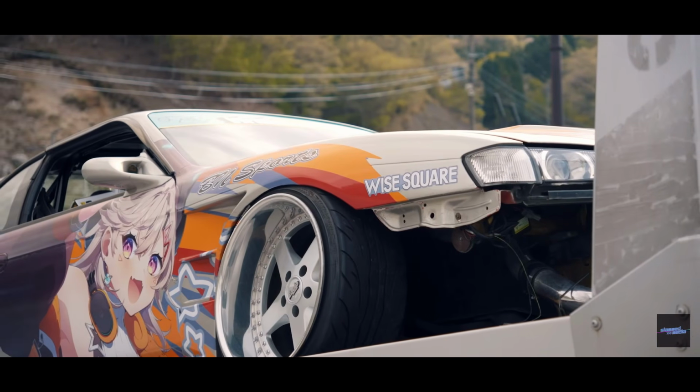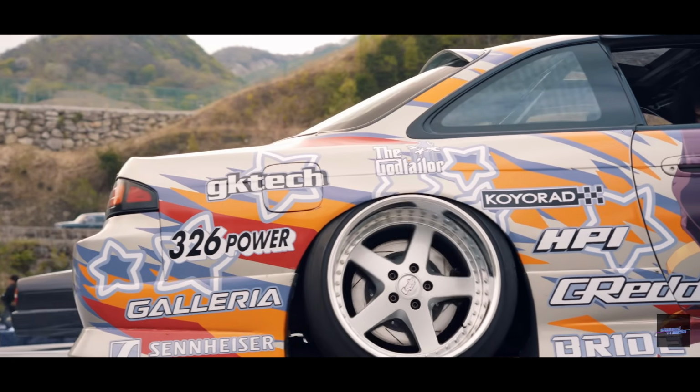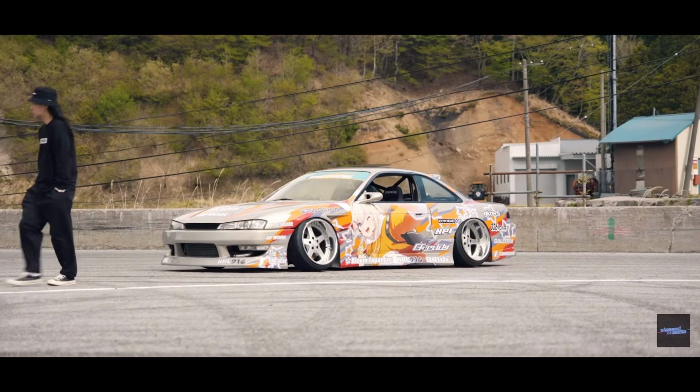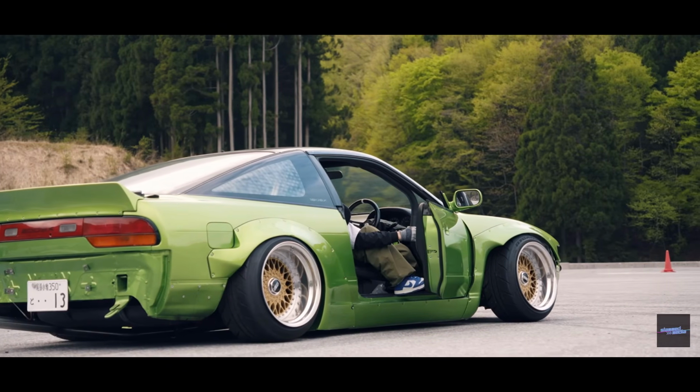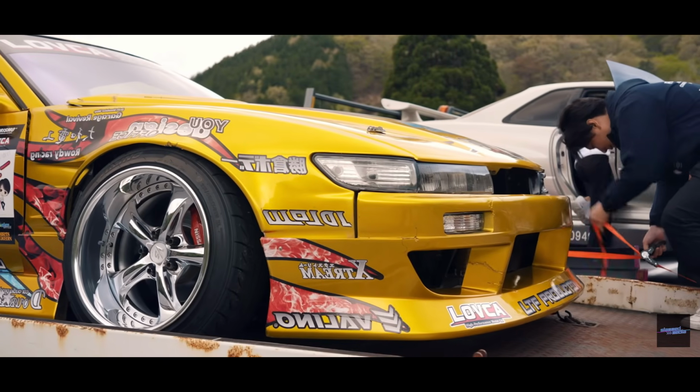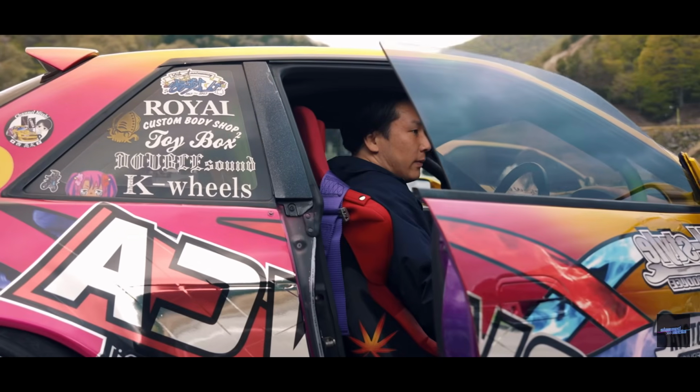No, they are not. Until you actually put some sticky tires on your car, you will not understand what they're talking about. It is an actual clear night and day difference. It can make a 4,000-pound car feel like a 3,000-pound car overnight. A nice set of sticky wheels and tires is insane.